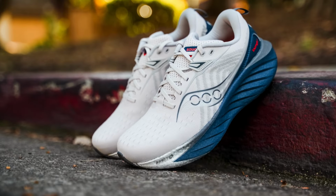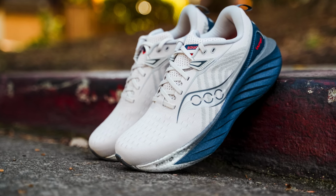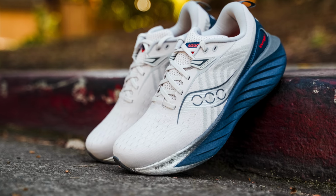One of the big things that the Fleet Feet team would like to see changed about this shoe is in the upper. They found that the fit was just too big, and I agree. So hopefully they can change that for the future. All right, so we've talked about the Ride, we've talked about the Guide, and we've talked about the Triumph, and now we're going to get into the Endorphin series a little bit.